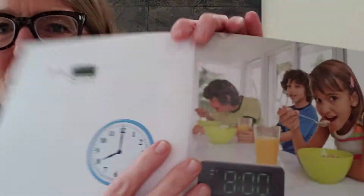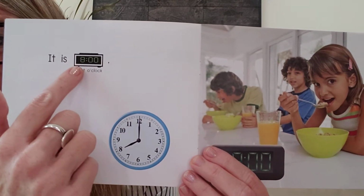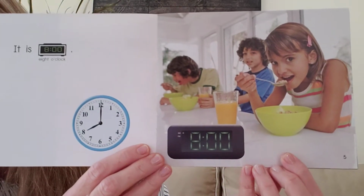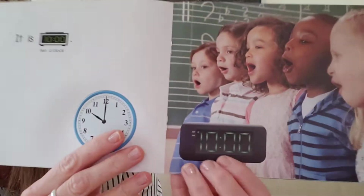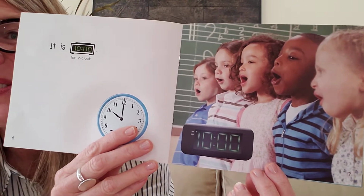All right. How about on this one? It is 8 o'clock. Very good. What are they doing at 8 o'clock in the morning? Eating breakfast. Very good. It is 10 o'clock, right? 10 o'clock. And where are they? Looks like they're singing, or maybe they're at school, right? So 10 o'clock in the morning, it's at school.